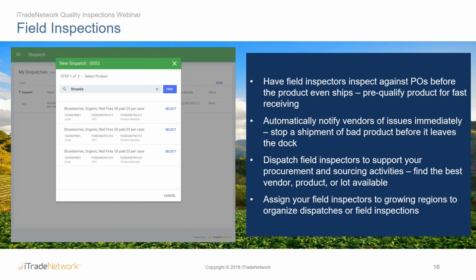so that you won't have to go through rejection and have that product have to get sent back to the vendor. Additionally, we allow for dispatch, so we allow field inspectors to respond to dispatch notifications from buyers to find the best product or vendor or lot available for, it could be broccoli or strawberries or what have you, that's out in their region. And you're allowed to assign growing regions to field inspectors to optimize these dispatches.